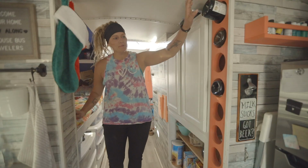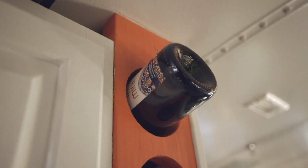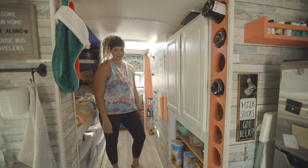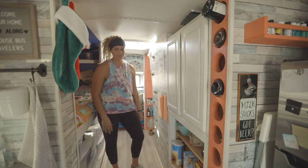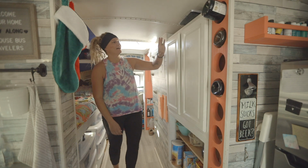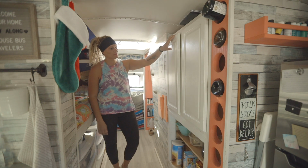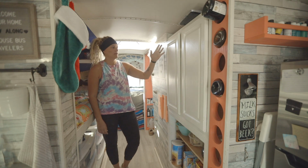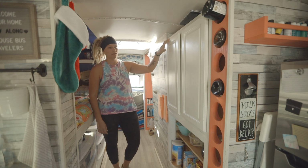Here we have the infamous wine rack that always is an eye catcher. It can hold 13 bottles of wine. My loving husband built that for me because I was not going to do it, but I really wanted it. The pantry is pretty small, so this is just a normal kitchen cabinet. It was in my grandma's basement, and I was like, hey, I need a cabinet.